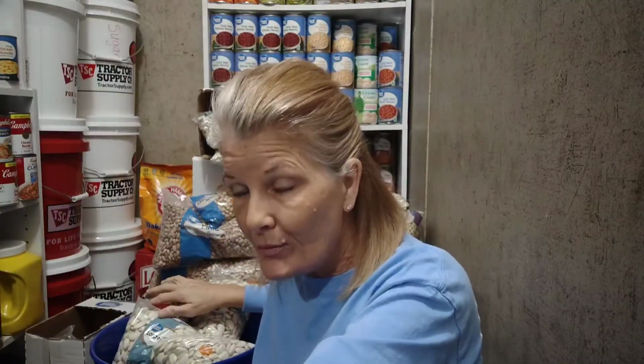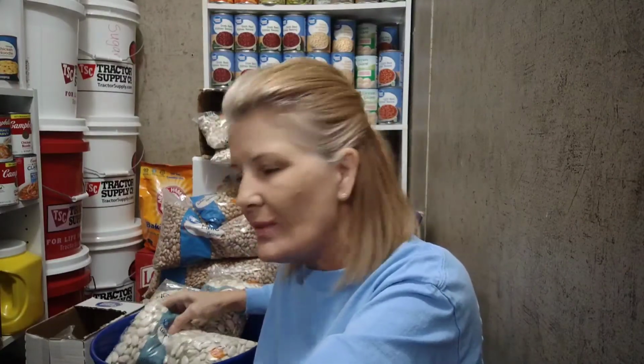And as we store our product, we definitely want to be sure that when the day comes when we go to open it, because we need a bag of beans to cook, we don't want to find all of our stuff infested with some type of bug. Okay, so that would be a waste of money, a waste of time, and go against everything that we are trying to do to prepare.